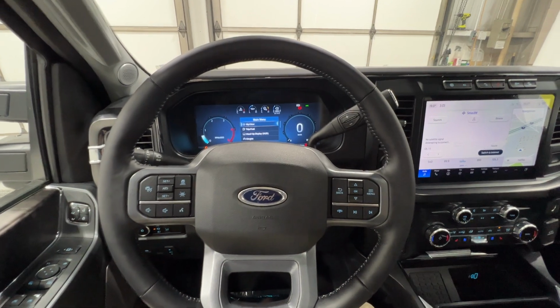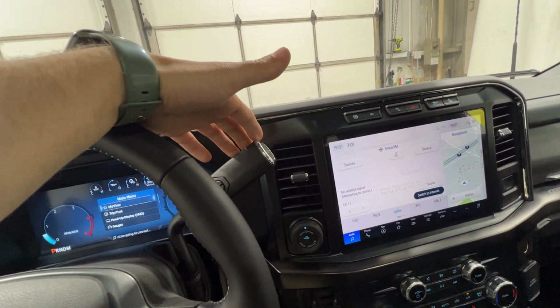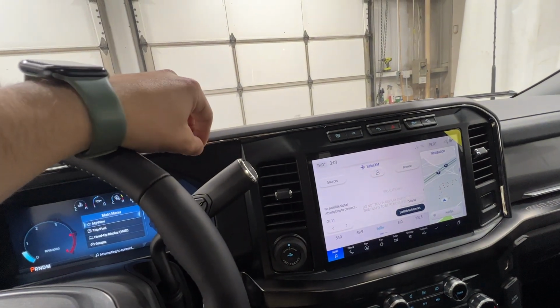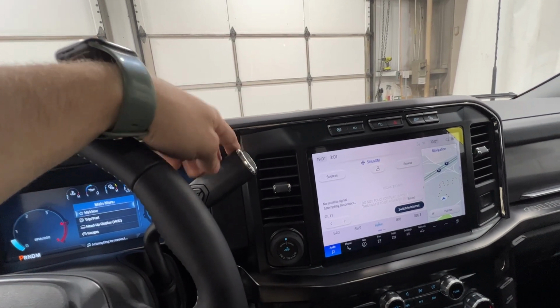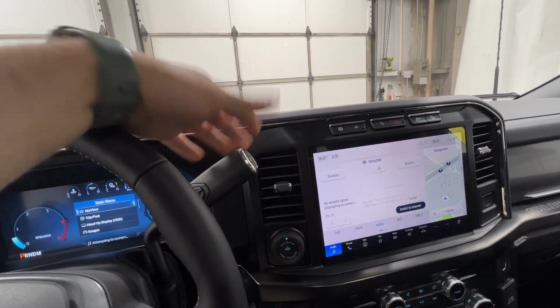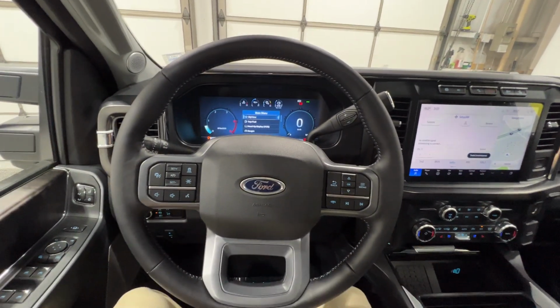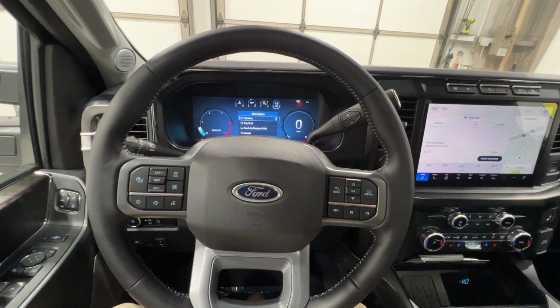Now this 6.7 diesel is paired to the 10-speed automatic. This is what Ford calls the 10R140, which is actually the higher torque capacity rating for these transmissions. There are two different versions of them, one for the gas and one for the diesels, but this one has the higher rating, again, because it's the diesel. So that's your 10R140 10-speed automatic transmission, which is actually standard across the board for 23 Super Duty.